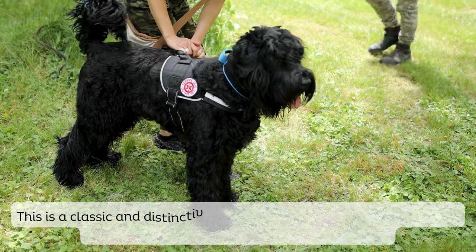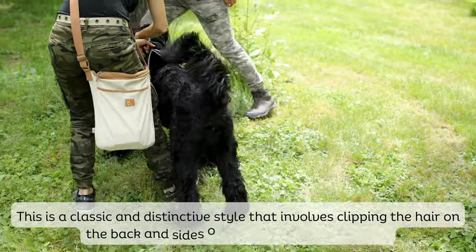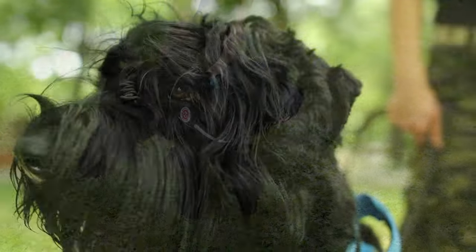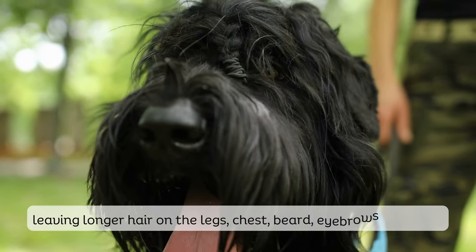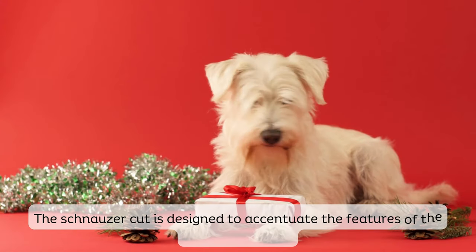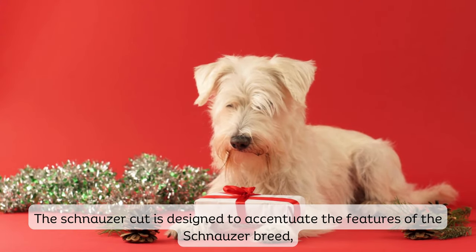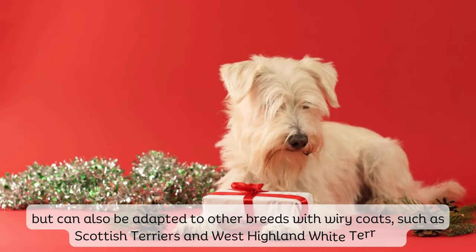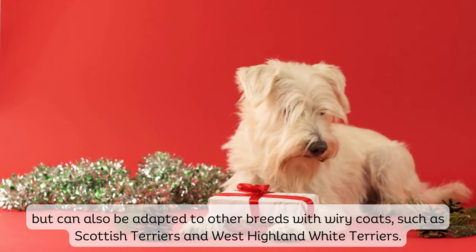This is a classic and distinctive style that involves clipping the hair on the back and sides of the body close to the skin, leaving longer hair on the legs, chest, beard, eyebrows, and ears. The Schnauzer cut is designed to accentuate the features of the Schnauzer breed, but can also be adapted to other breeds with wiry coats, such as Scottish Terriers and West Highland White Terriers.